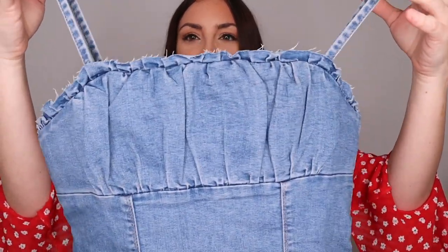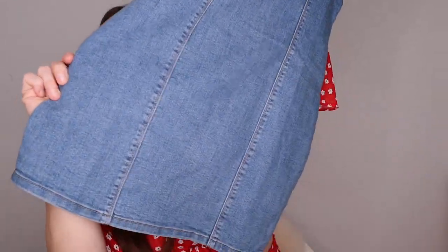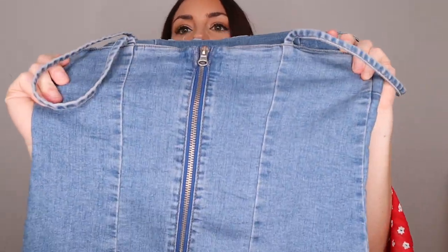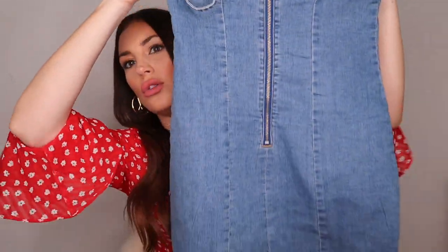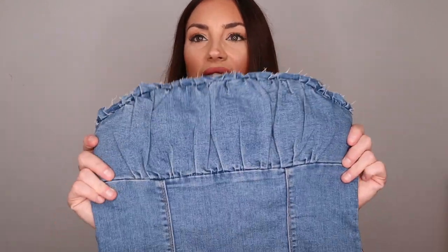It has a ruffly front top, and then it's short, of course. It's not that long, and the back has a zip like this that goes all the way down. And this is just so beautiful. I think H&M did the same, but just a black normal dress, in polyester or something. But this jeans is just amazing. Looks so good. And it's just very fitting.